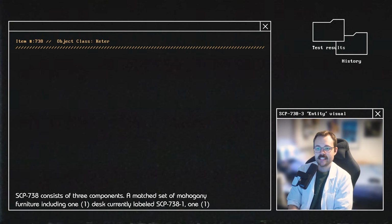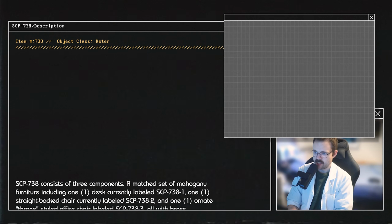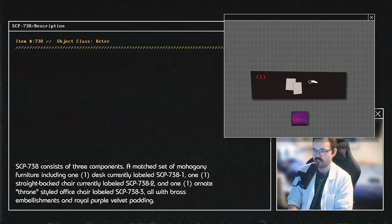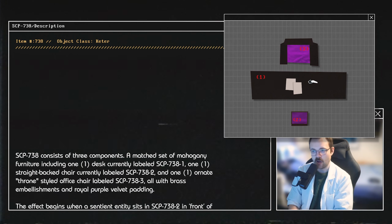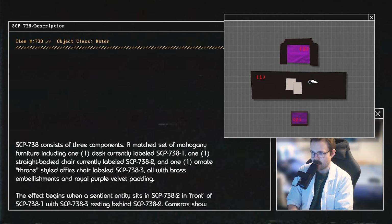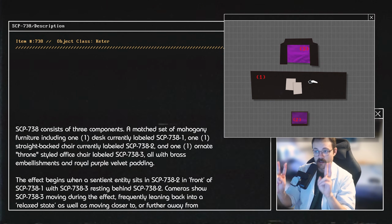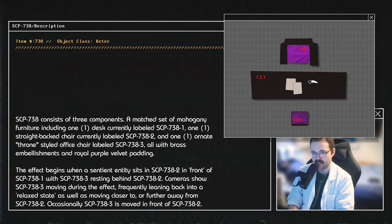Description: SCP-738 consists of 3 components. A matched set of mahogany furniture, including 1 desk currently labeled -1, 1 straight-backed chair currently labeled -2, and 1 ornate throne-styled office chair labeled -3, all with brass embellishments and royal purple velvet padding. The effect begins when a sentient entity sits in -2 in front of -1 with -3 resting behind -2.